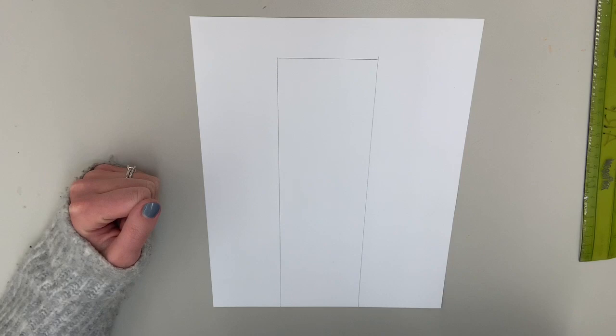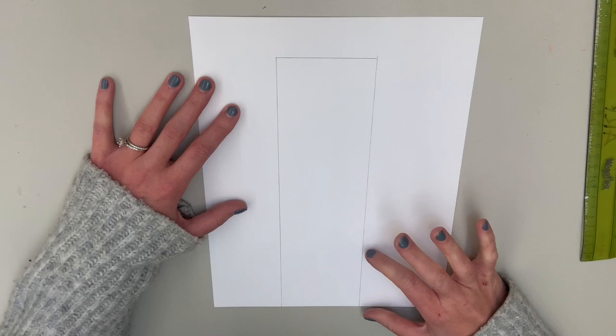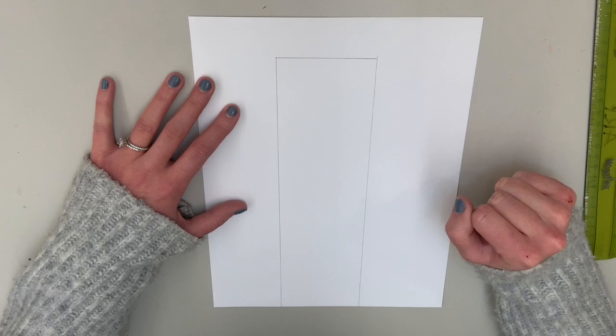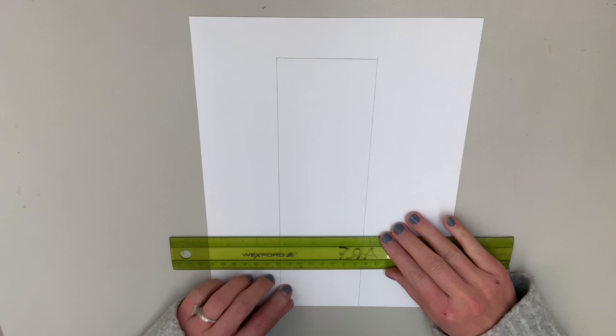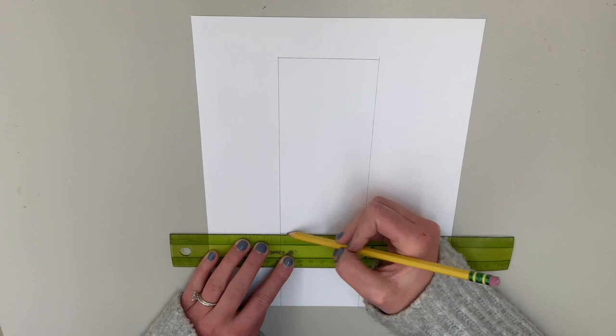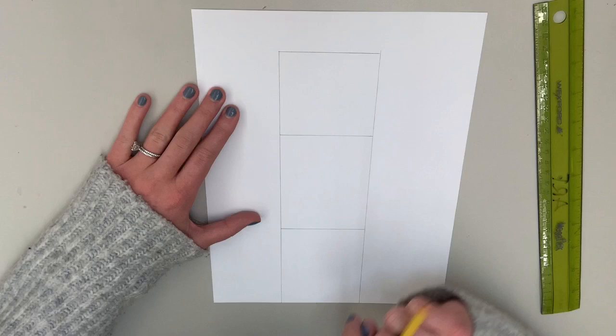On totem poles, they are divided into different sections where they have different figures stacked on top of each other. We're going to create our sections next so we know where we want to put our figures or our animals. So grab your ruler, and we're going to divide this rectangle into three parts. We want to try and make each part about the same size, but it's always okay if they're a little bit different. Awesome. So now we have three sections where we can draw our three animal crests.